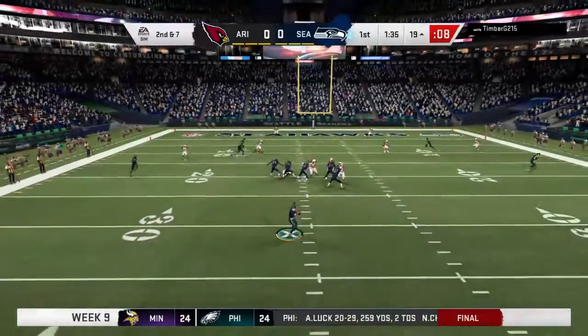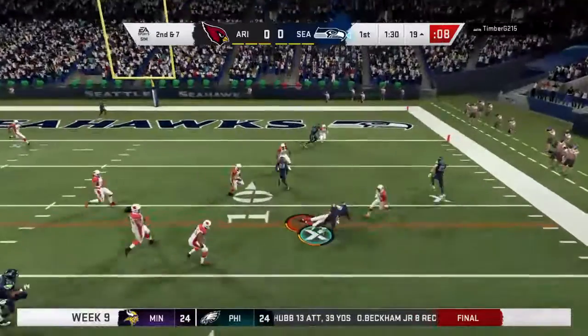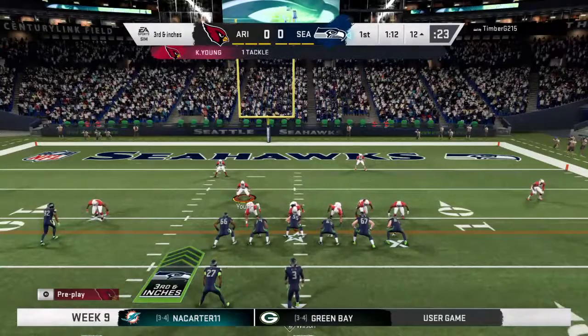To throw is Wilson. Escaping the pressure right. And now he's going to use his legs. And he'll go down here at the 12-yard line. Give him 7 there on the tuck and run, and they're in better shape now for 3rd.